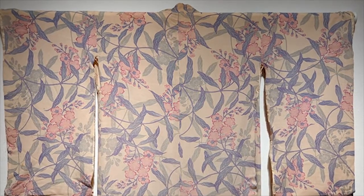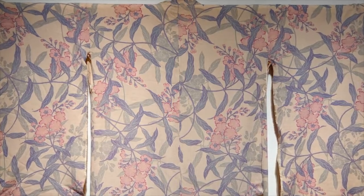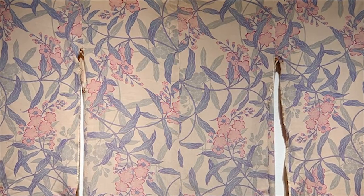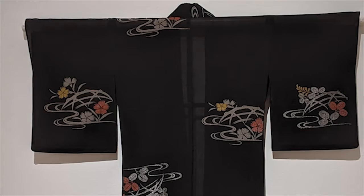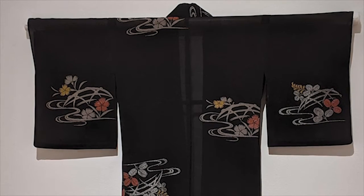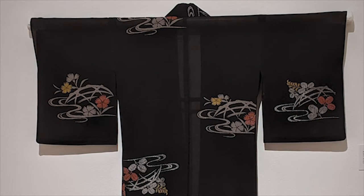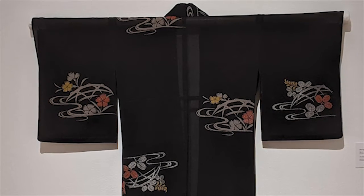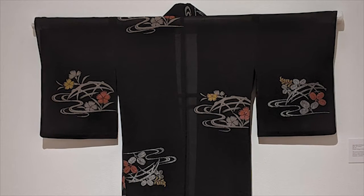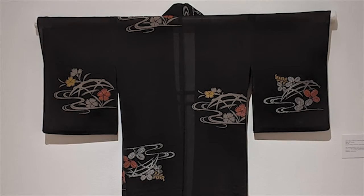Spring. The delicate design of cherry blossoms that have been hand-painted onto this silk crepe kimono evokes the ephemeral blooming of the sakura, Japan's most beloved flower. Summer. This summer kimono is made with a gauze-like silk called sha, which has a very open weave in order to allow air to pass through the cloth. Though the fabric is black, it is decorated with a refreshing summer motif of swirling water and wild carnations, or nadeshiko in Japanese.